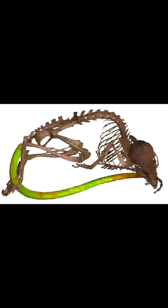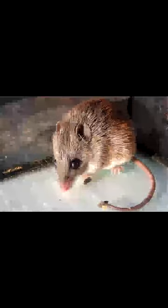Their tails are lined with osteoderms, or bony plates, making them only the second group of living mammals known to be equipped with underskin armor like an armadillo. Although spiny mice are widely known and commonly used in all sorts of labs.